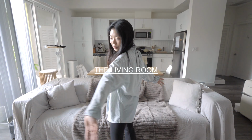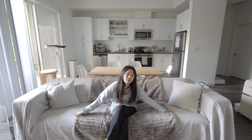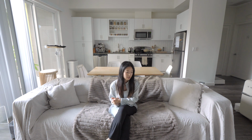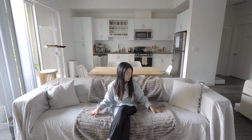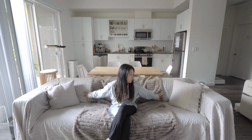Fall centerpiece. Now for the living room, where I live, love, laugh. I live in a studio, so it's all connected. The biggest thing you could do for the colder seasons to transition is to get a nice, cozy, soft, comforting throw. And also some throw pillows.